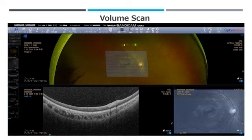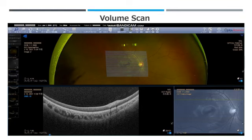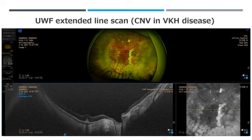Using volume scan mode, you can observe OCT images in animation, in which you have less chance of missing important findings. For example, this is a patient with high myopia and choroidal neovascularization. If you use line mode, you may miss the CNV. However, using volume scan, in this case raster scan, CNV could easily be identified. This is a case with chronic VKH disease, which is Vogt-Koyanagi-Harada disease. You can observe a wide area of choroidal atrophy, especially in the peripheral retina.